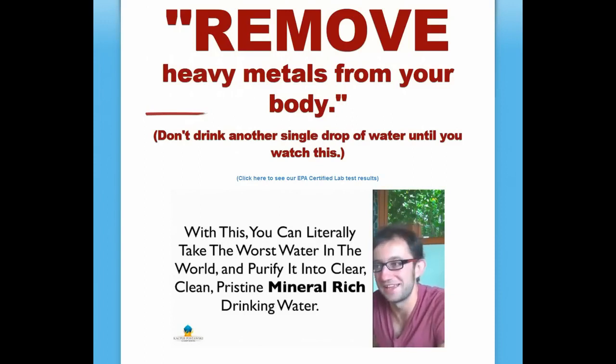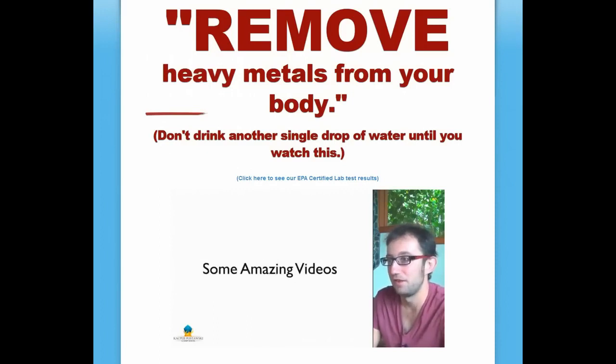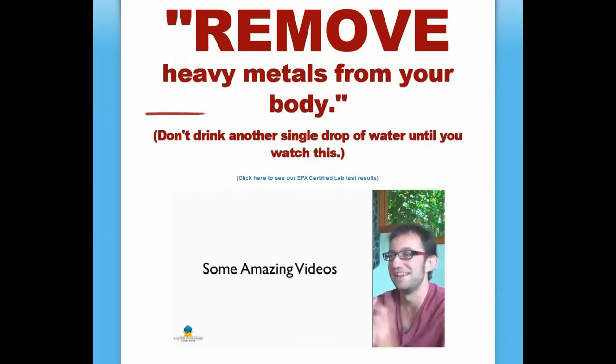With this, you can literally take the worst water in the world and purify it into clear, clean, pristine, mineral-rich drinking water, all with just a few drops of an eyedropper bottle. You could give me a glass of putrid water, black water that kids in Africa are dying from, with all this crap in it, and use this to turn that into drinking water that would actually have healing properties. So instead of just talking about this, I'm going to show you some amazing videos so you can just watch this in action and see how it works.